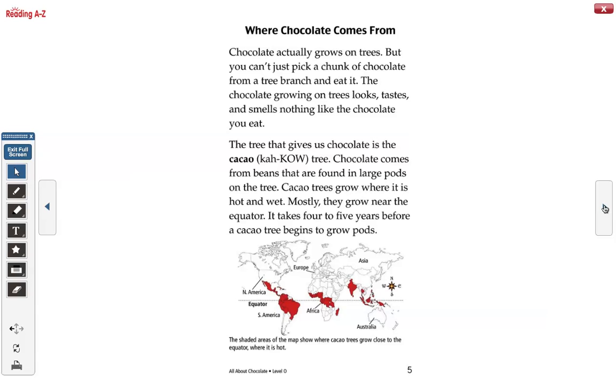Where chocolate comes from. Chocolate actually grows on trees, but you can't just pick a chunk of chocolate from a tree branch and eat it. Chocolate growing on trees looks, tastes, and smells nothing like the chocolate you eat. The tree that gives us chocolate is the cacao tree. Chocolate comes from beans that are found in large pods on the tree.